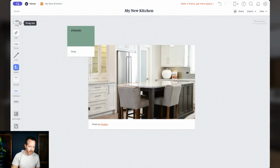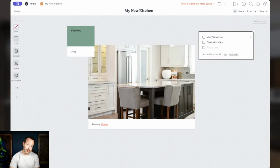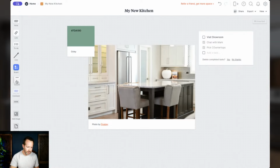You can also go in and add notes, or a to-do list, which I thought was really good. So you want to visit the showroom, you may want to chat with Mark about something, and you also may want to pick countertops today. This is your today to-do list, and forget my spelling mistakes. As you do those things, you can check them off and keep yourself on track. It's very, very simple to do. This is a really cool tool, and of course I'm just rushing through this, but again, this is a free download.